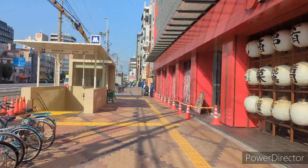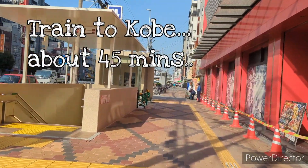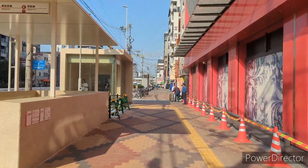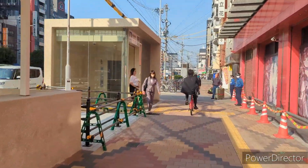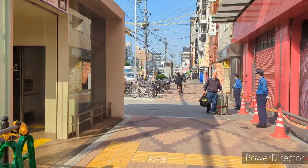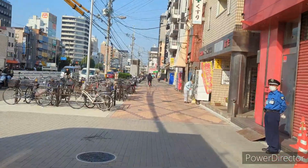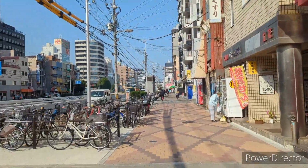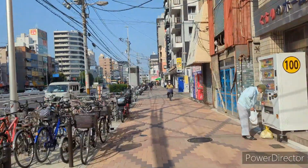Hey guys, so I am on my way. I'm going to go down here to the Shin Imamiya metro station. There's another one right here, but I'm going to go to the loop line. And we are going to hitch a ride over to Kobe via the railroad. And it's fairly easy, it's about 1 hour.